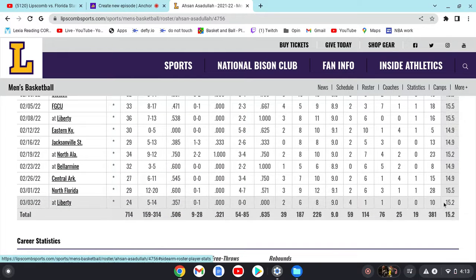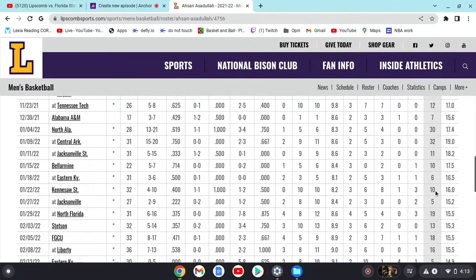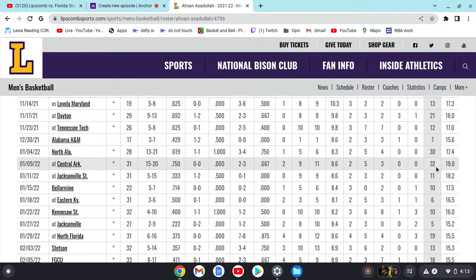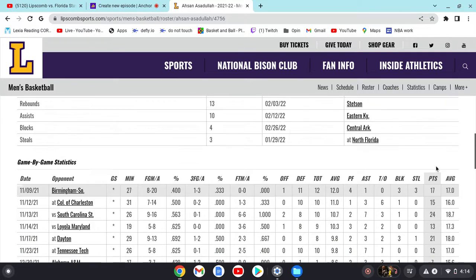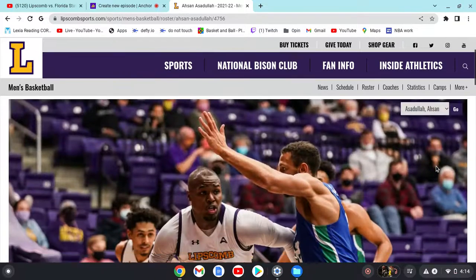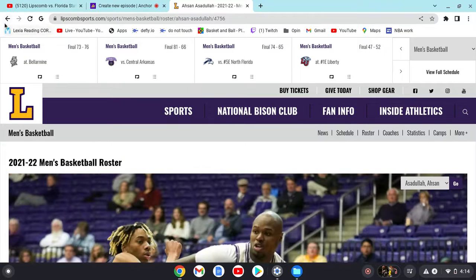He can go on some pretty good games. It's not like he's a bad player. He can go off if they'll let him go off. 10 points, 28 points, 15. So, if they'll let him go off, he'll go off because he can score 30 points. 32 points. He can go off if they'll let him, but they're kind of restraining him because there's a lot more 3-point guys and they're not as big oriented as other teams are.